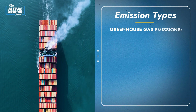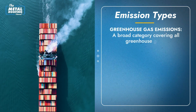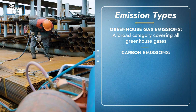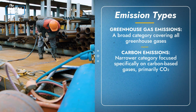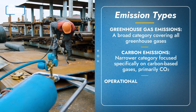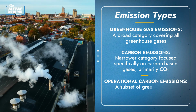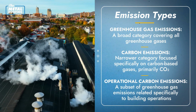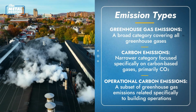So now just to hit on those three types of emissions, the greenhouse gas emissions, that's a broader category. It encompasses all the greenhouse gases. Carbon emissions, that's a narrower category, and it's focused on carbon-based gases, specifically CO2. Operational carbon emissions are a subset of greenhouse gas emissions, specifically related to the building operation.